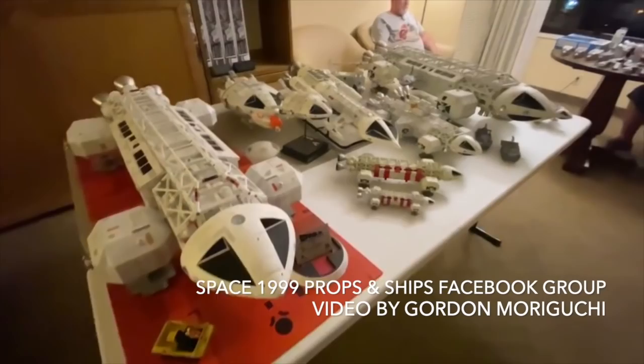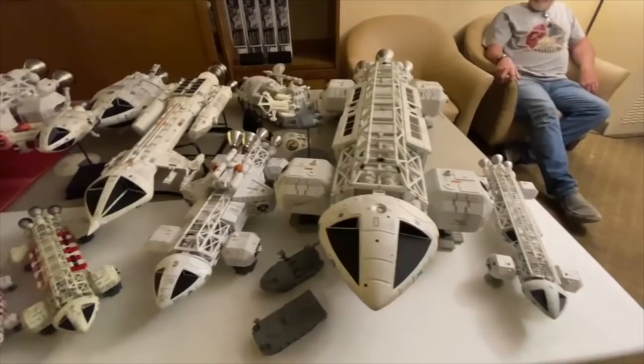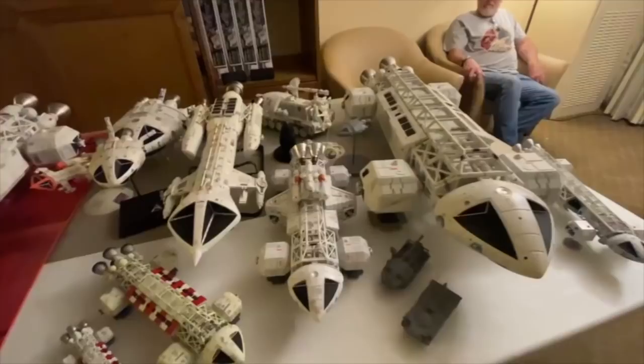This is the Space 1999 Props and Ships Facebook group. As always, they brought up some Eagles. The display was a bit larger last time. Of course, they were limited in size a little bit this time around. But again, just beautiful looking replicas of the Space 1999 ships. Just a few other things to share with you here before we close.